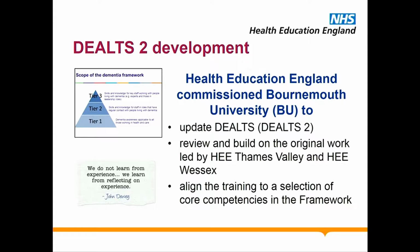So we set about exploring how we could update DELTS, and I'm not an academic, and so we commissioned Bournemouth University, Michelle and her team, to review DELTS. We didn't want to throw the baby out with the bathwater. We wanted to take into consideration the hard work that Sue and her team had developed, but we wanted to bring it up to date so that it was fit for practice and as up to date as we possibly could make it. So Professor Claire, who led the What Works survey, was also brought on board, along with a range of other subject matter experts and colleagues delivering education and training.